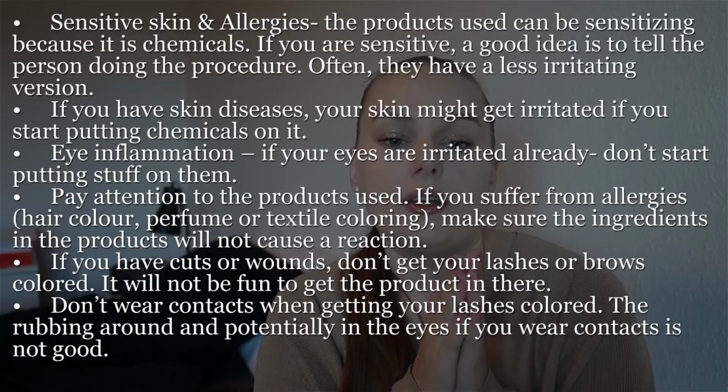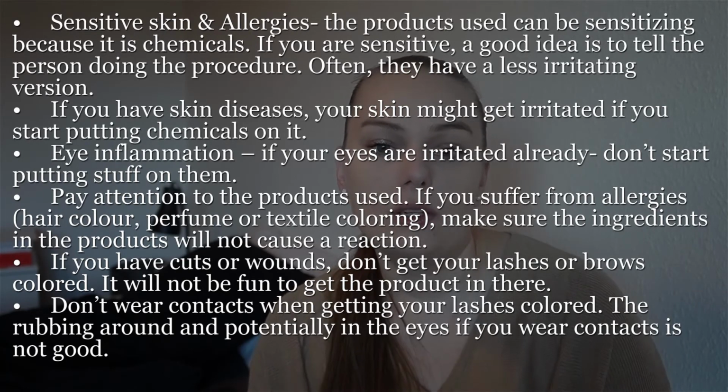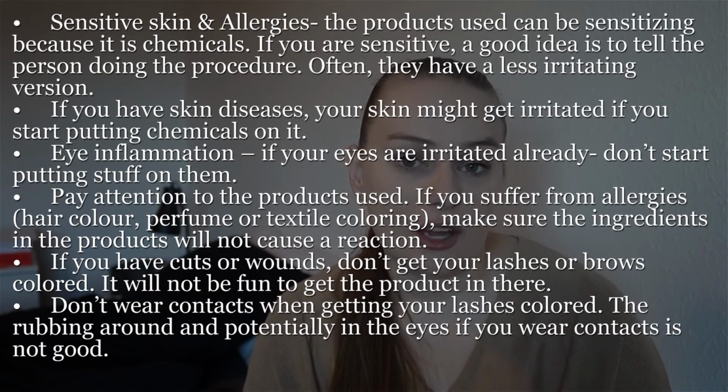There are a few things you need to consider before coloring your brows or your lashes, and I'll just put everything up here that you need to consider and be careful about, so you can read it together with me here. You have to consider if you have sensitive skin or allergies, because the products they use can be sensitizing, as there are chemicals in them, or else it wouldn't actually color. So you can try the less irritating one, which is the version for sensitive skin. Then if you have skin diseases, it might irritate your skin, so be careful with that.